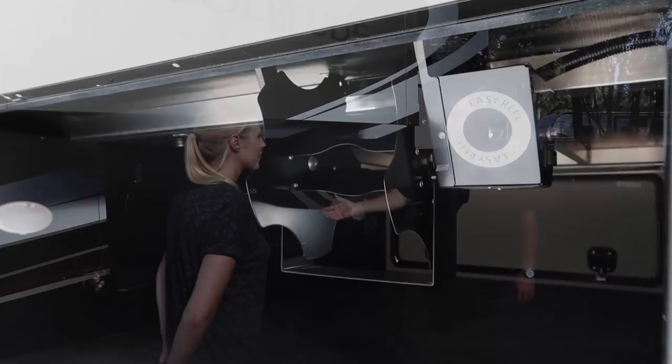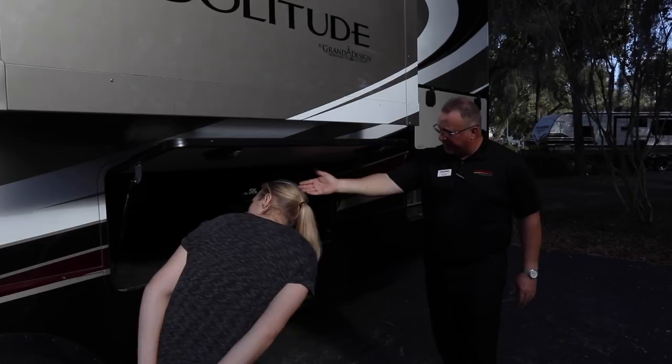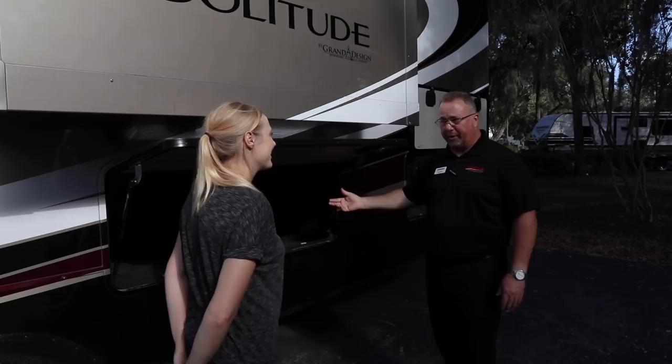The other thing that I wanted to point out over on this side is that we have the dump station handles in here. You've got your gray handles and your black handle. They are enclosed, so you don't have to worry about being underneath, possibly being broken, or somebody playing with it on your camper.